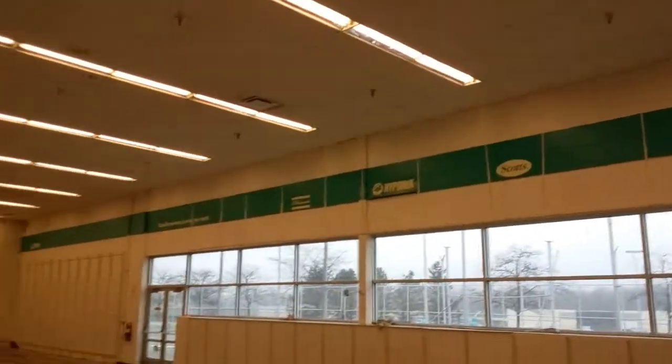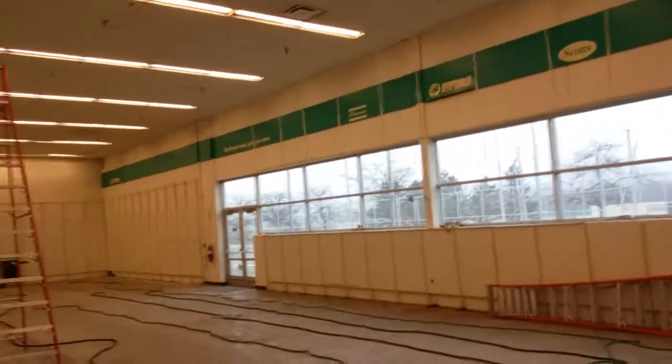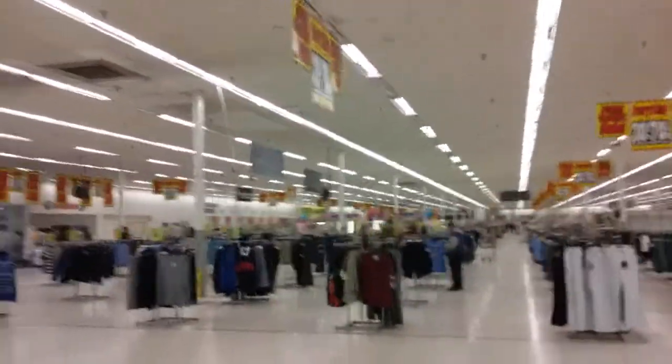Take a shot of the green stripe. Wally said that this reminds him of the walls in Ames. This store has 18 registers.